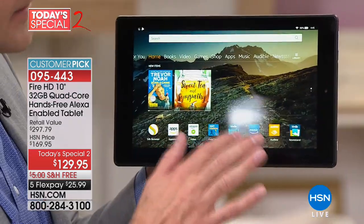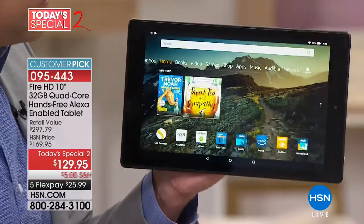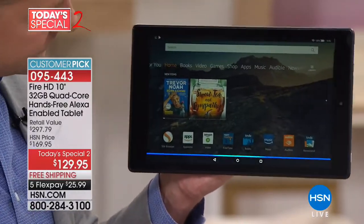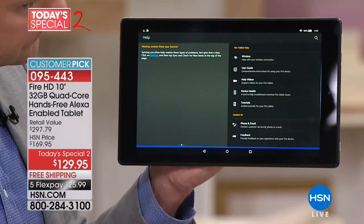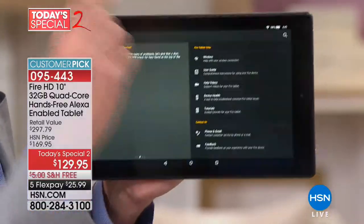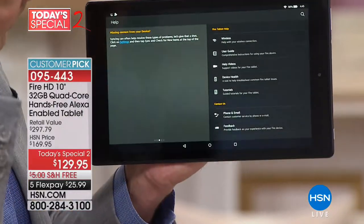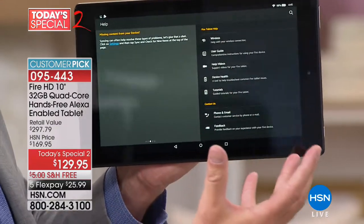Another example, and again, something that sets this apart. Alexa, open Help. Here's Help. So other tablets don't come with a lifetime of help and support. This tablet does, and I want to talk to that in a minute. So maybe this is a new tablet to you. Maybe you're new to tablets, period.